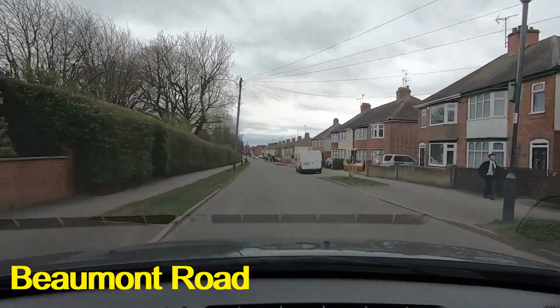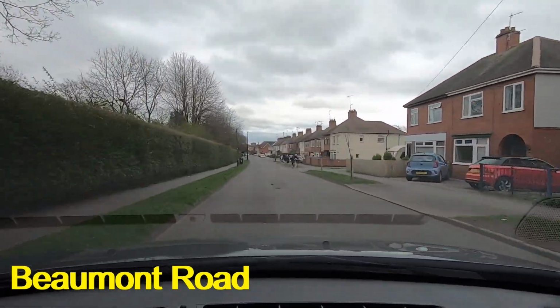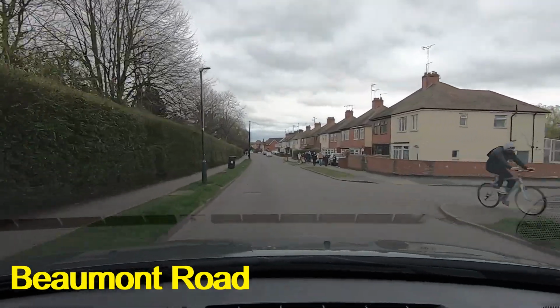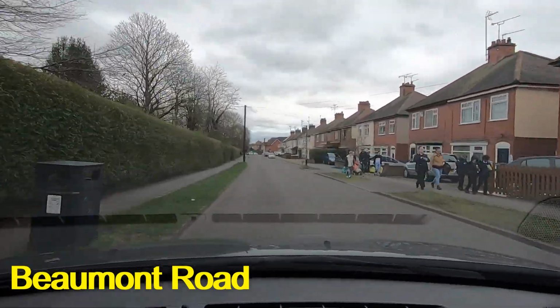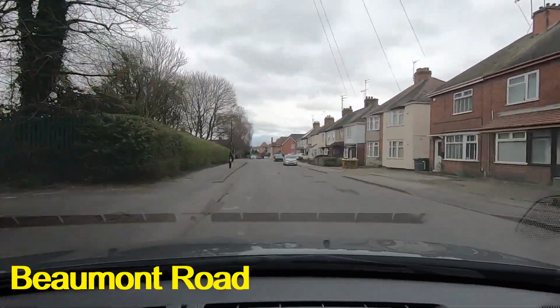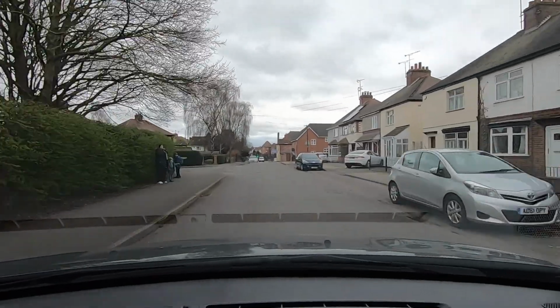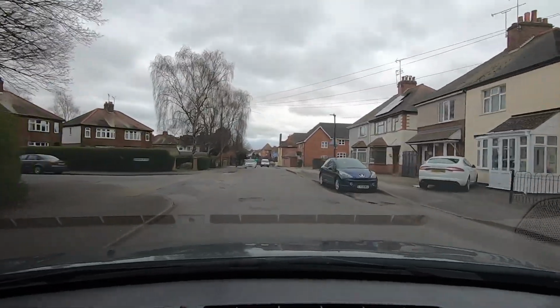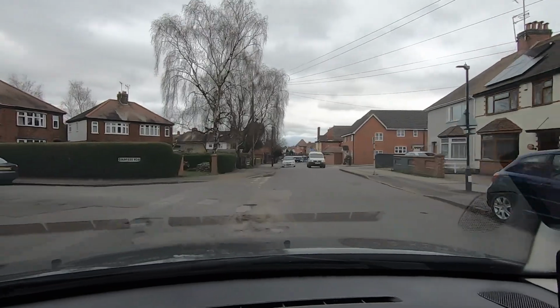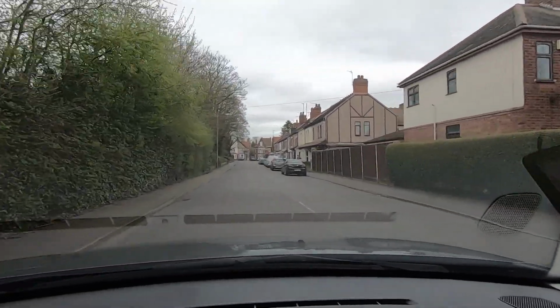So we've turned from Vemons Road into Beaumont Road, and soon it will tell us to turn left. Turn left. You will arrive at your destination at 15:48. There you go. So it's told us to turn left, and we've turned left into Countess Road here now.